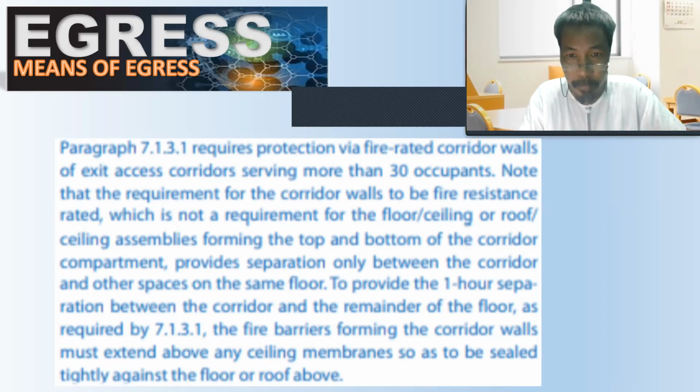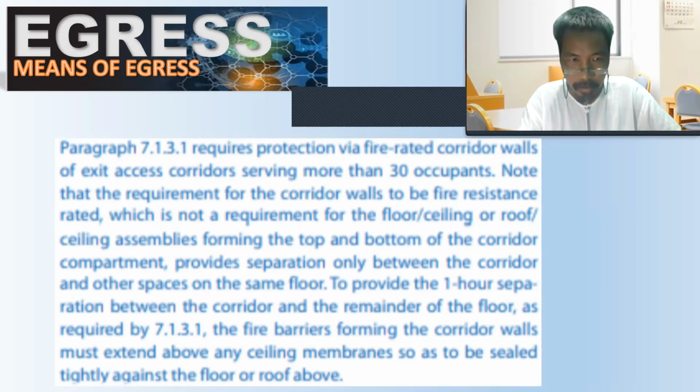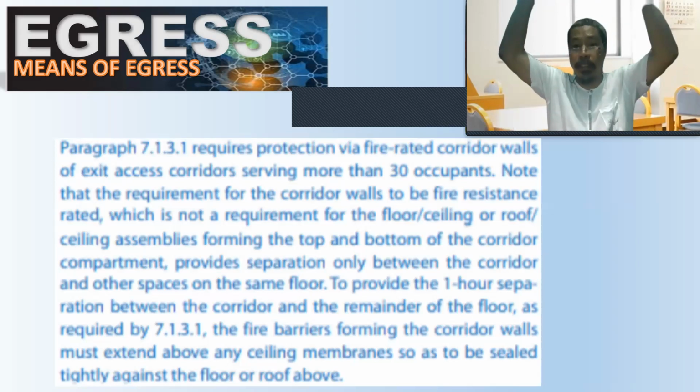Provide separation only between the corridor and other spaces on the same floor. Provide the 1 hour separation between the corridor and the remainder of the floor, as required by this paragraph. The fire barriers forming the corridor walls must extend above any ceiling membranes so as to be sealed tightly against the floor or roof above. So the fire resistance capability is from floor to ceiling.